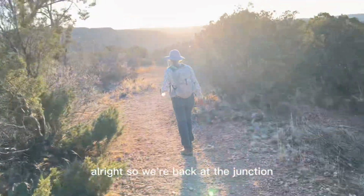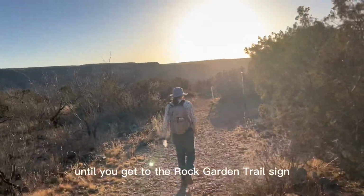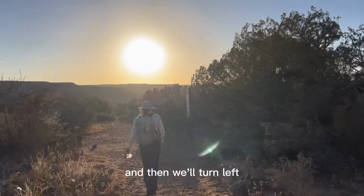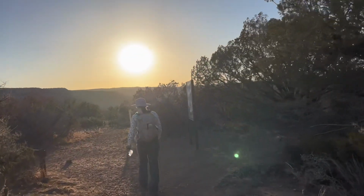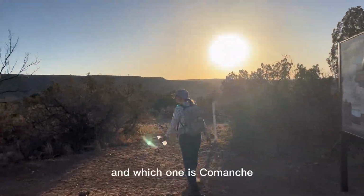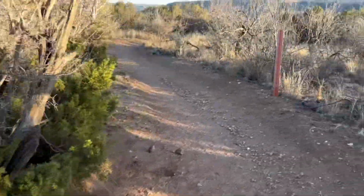So we're back at the junction, and I almost turned on the wrong path. You're gonna keep right until you get to the Rock Garden trail sign, and then we'll turn left. The sign right here is a little bit misleading. It's hard to tell which one is Rock Garden and which one is Comanche. But Rock Garden turns left right here.